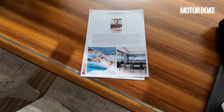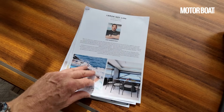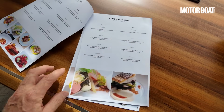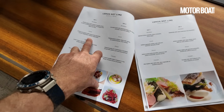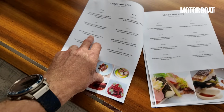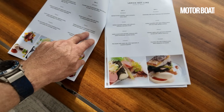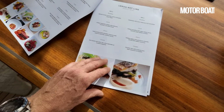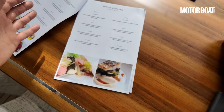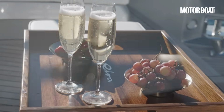There's one more thing I wanted to show you, because this is a sample menu from the chef, a chap called Roberto Diaz, and it gives you an idea of the food that will be served during your charter. So on day one, you'll get grilled sea bream and lamb chops with rosemary and mini bruschetta. On day two, you'll have seafood paella and Mediterranean chicken salad. On day three, herb-crusted lamb shoulder, chicken tagine. It goes on. It just gives you an idea of the kind of experience you're going to get.